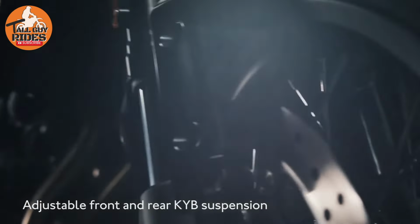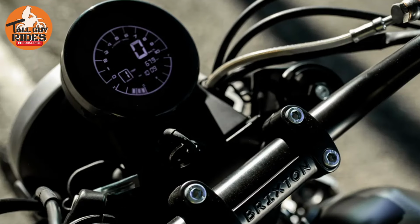You get suspension which is adjustable both front and back in both of these machines. You get a TFT screen. No, wait, you don't get a TFT screen. You get an LCD screen, which is sort of outdated now that you look at it. And these are not inexpensive motorcycles. They are in fact fairly premium.